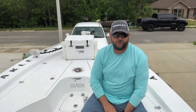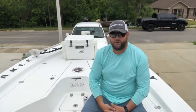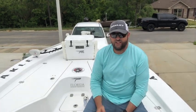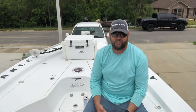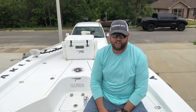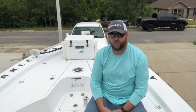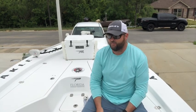Cobia report, like we've been doing every week. They're starting to show up in numbers on the Florida Panhandle. Not just a few, but they're starting to catch some numbers, and they're starting to catch some real quality fish. So give it a few more weeks and it'll be here. I expect sometime in the next 2 weeks to start hearing about fish being caught in our area. So other than that, be patient.